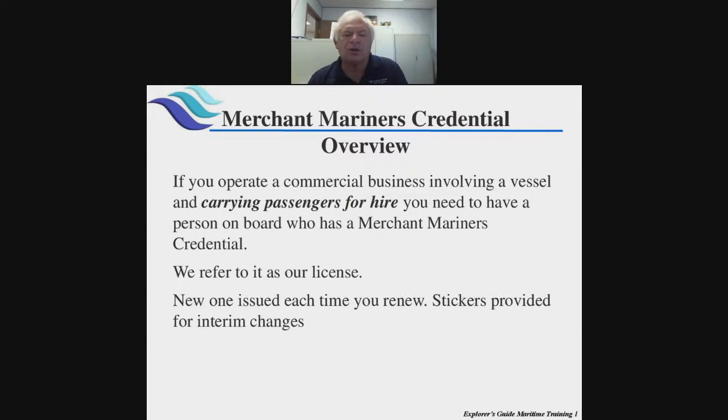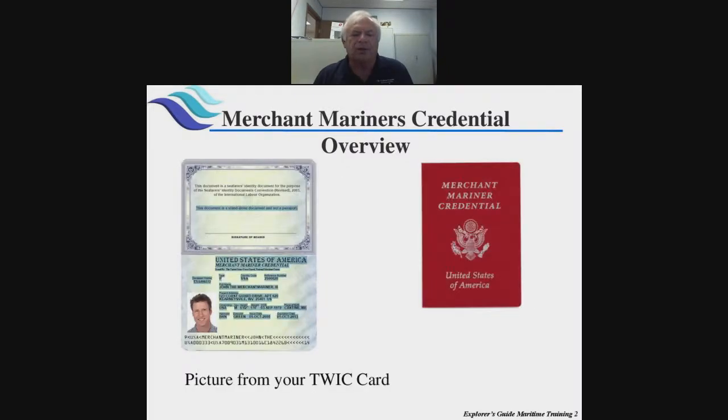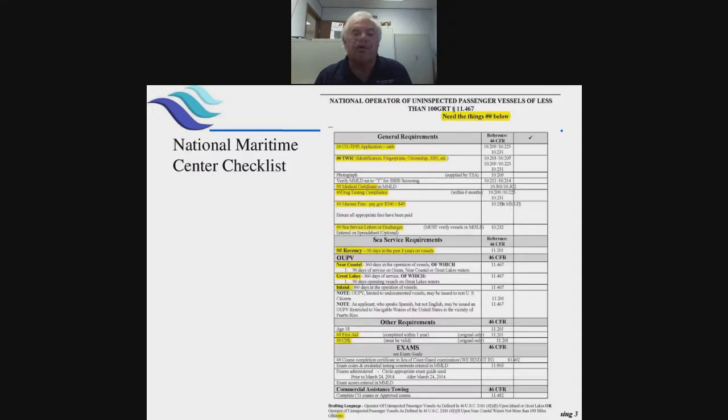A new one is issued every time you renew. And in the interim, if you upgrade to a master's or whatever, you get a sticker to place in your book. This is what it looks like. It looks like a passport. It's red. It is required to be on board anytime you are acting in the capacity of a captain. And the picture you have on there is a picture that you get through the TWIC. The TWIC we'll talk about a little bit later. That photo is then sent to the Coast Guard, who will then put that on your credentials.